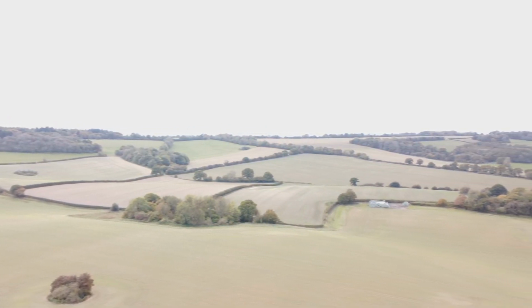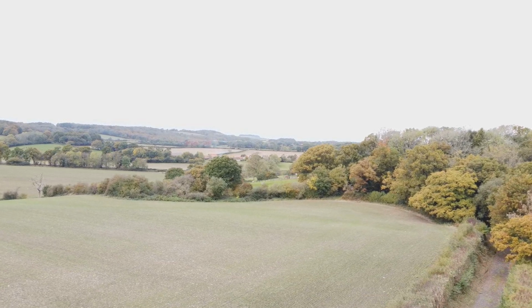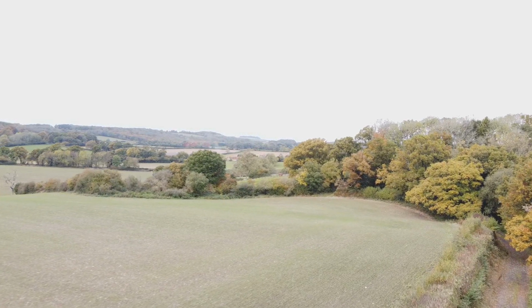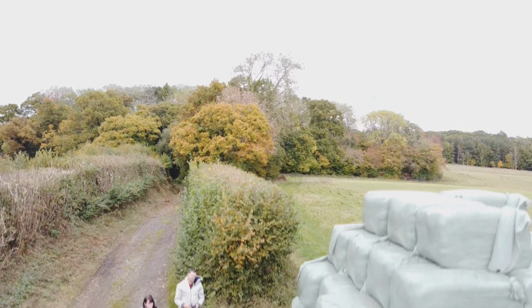There was loads of wildlife, pheasants, you could hear them calling and scurrying about in the undergrowth, as well as the deer that we saw previously. And we could hear a green woodpecker, but we couldn't see it. It was blended in too well with the countryside.